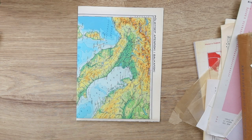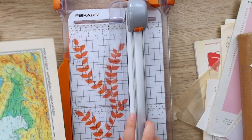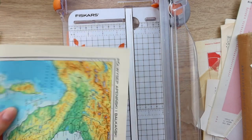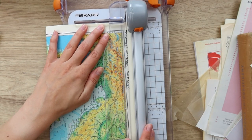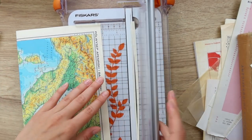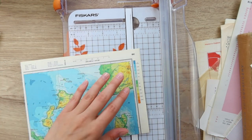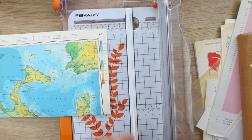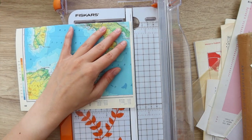Okay, where's my paper cutter? I'm actually working on a few projects at the moment, and when I am in the middle of some projects, my room is such a mess, you guys. Such a mess. Like, I have everything lying next to my desk on the floor. Okay, so I'm just trimming the sides here to make it more even. I definitely don't have to do that.